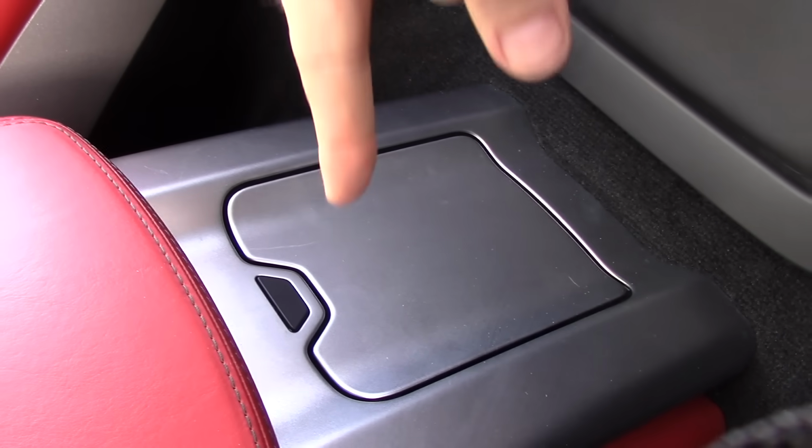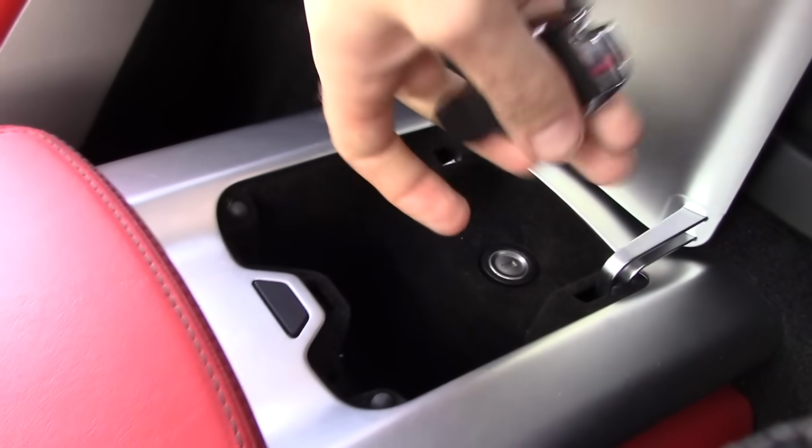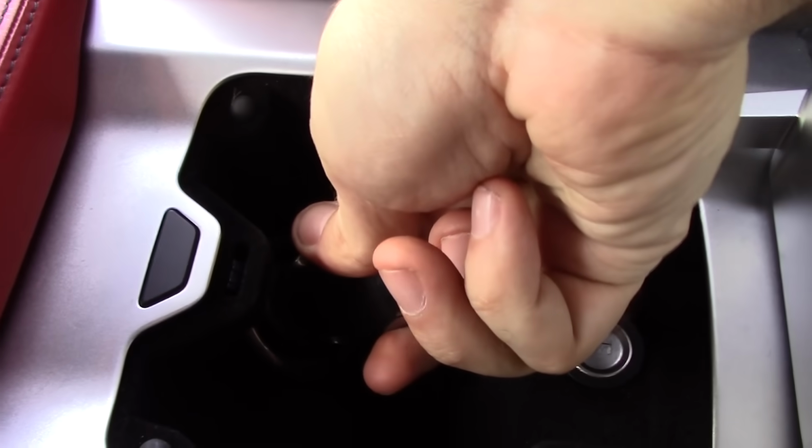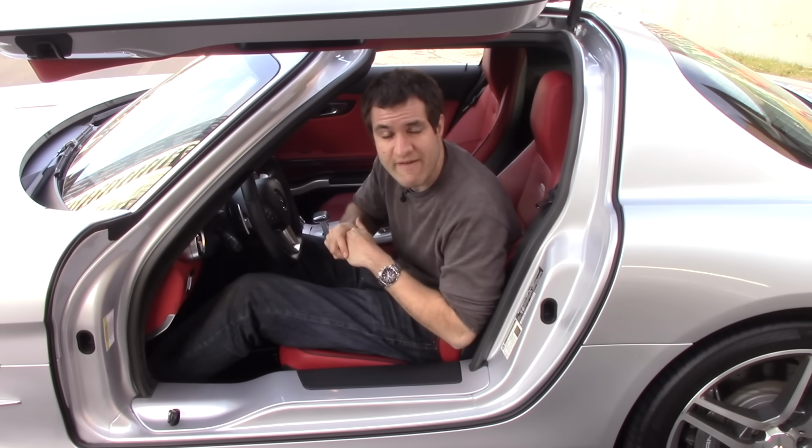It's hidden in the back of the center console in a place you'd never think to look for it. There's a little keyhole for the Mercedes plastic key. Put the key in, turn it, and the car is on, even though you haven't pressed the start-stop button.